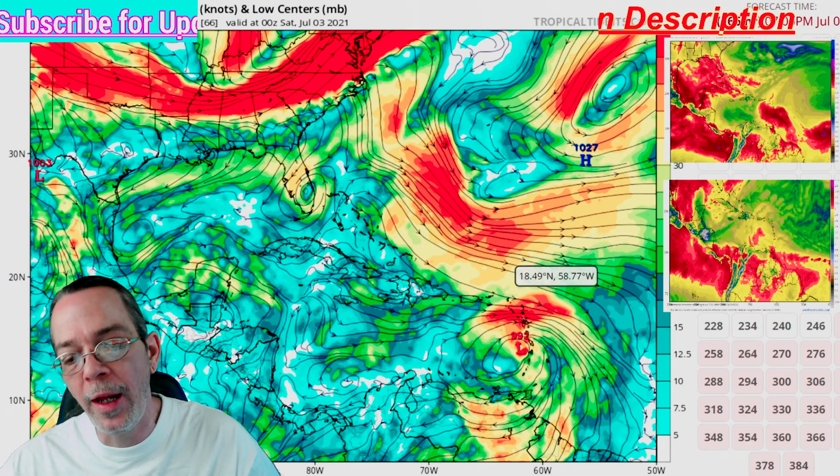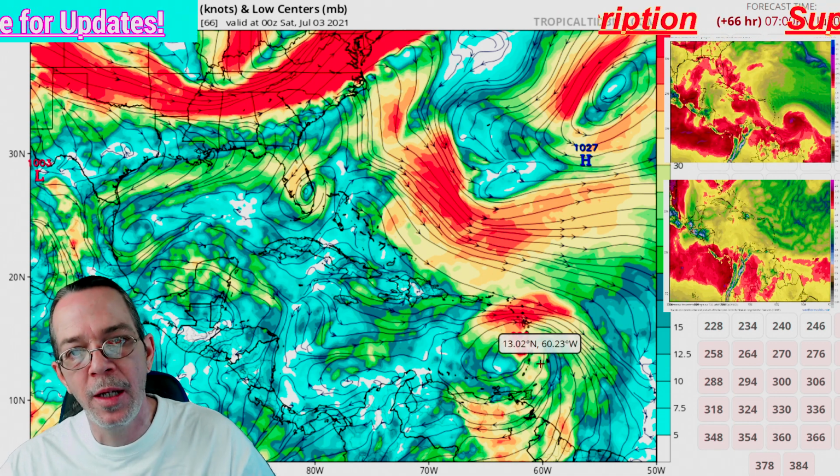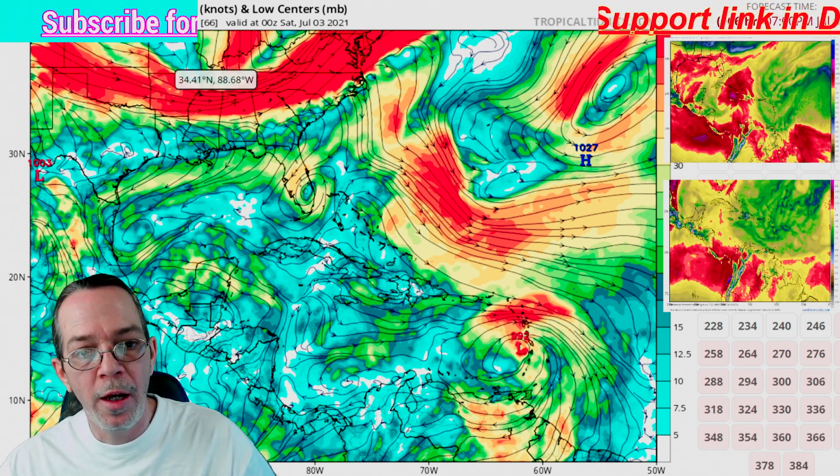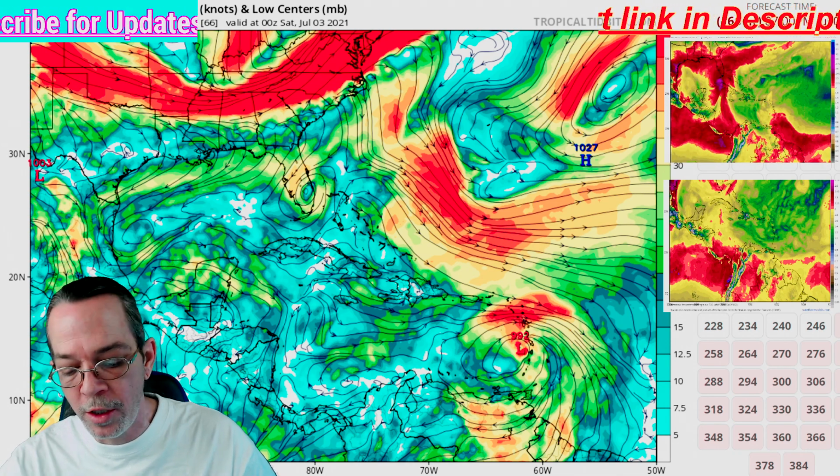Plus, another thing that happens is right when this passes by the islands and as it gets into our Caribbean, you can see the cold front that is coming down, causing some shear over the southern U.S.